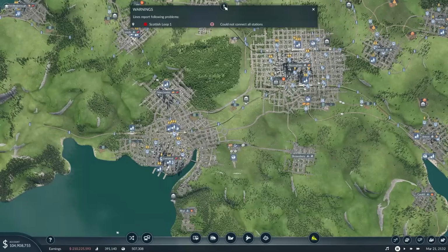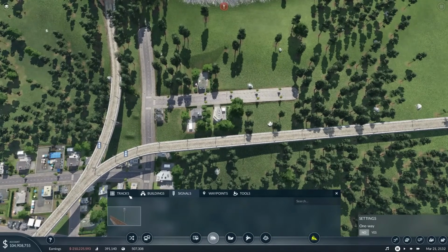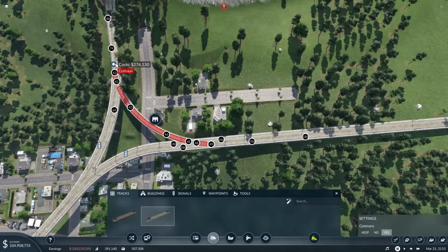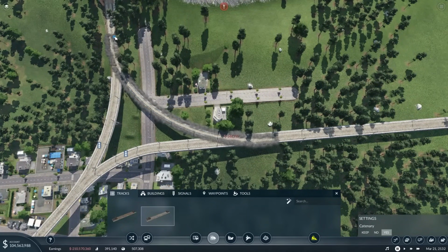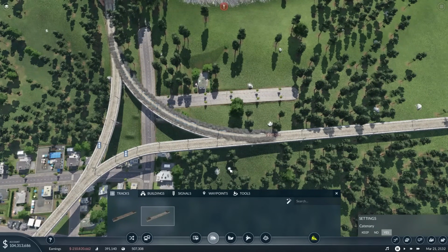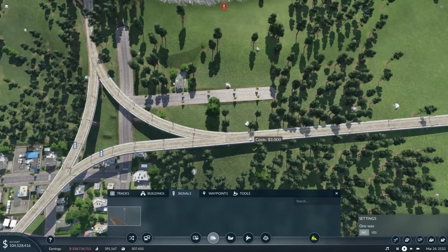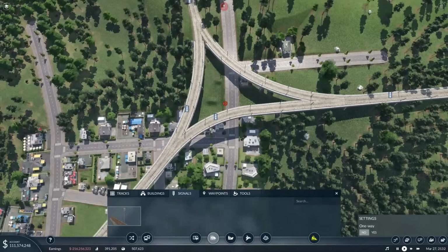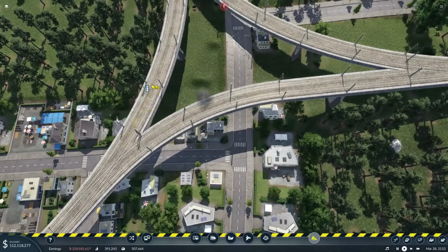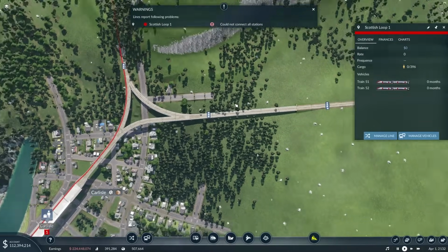Now apparently we can't connect to all the stations, and I reckon that is down to the turning ability of, let's say, something like this. So if I could, am I able to squeeze you in? To allow them to have their maneuverability. So signals. Signals will now go like this rather than this. Right, still can't connect to stations. The Scottish Loop 1. Why?